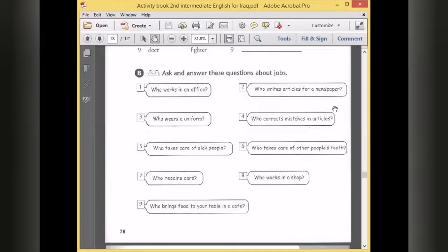Now, number two, who writes articles for a newspaper? Who writes articles for a newspaper? A reporter. Yes, a reporter. A reporter writes articles for a newspaper. Now, number three, who wears a uniform? Who wears a uniform? A pilot, yes. A pilot wears a uniform. Exactly, yes.